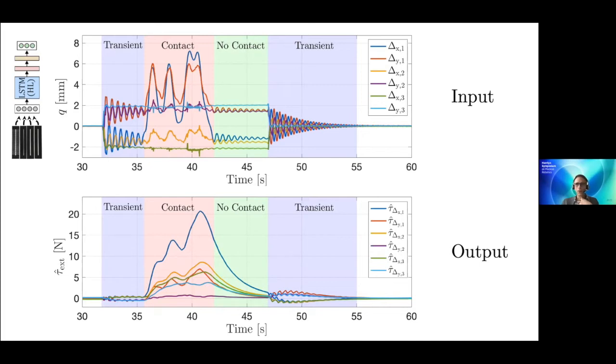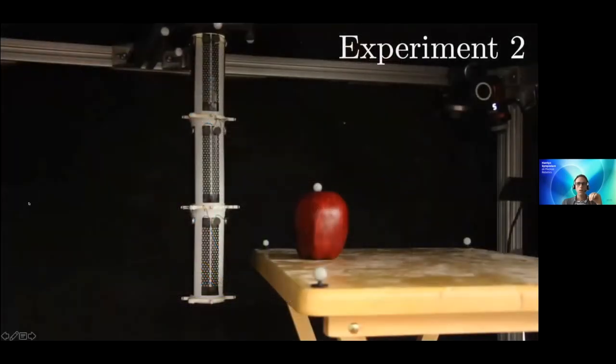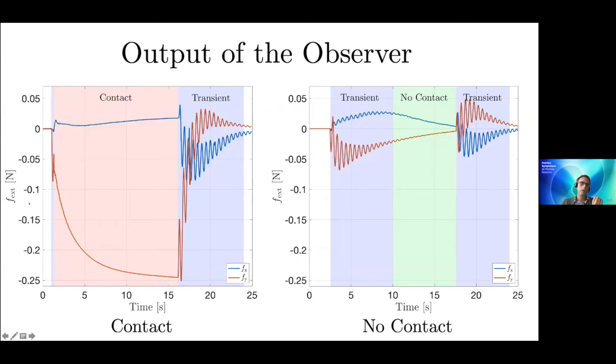This is still in a description which is not super easy to see, but if you transfer it back to Cartesian coordinates, you can clearly see the pushing that is produced by the stick in the correct direction. And you can also do other things, like interact with the environment and detect if you have contacts or not. Again, pretty clear.